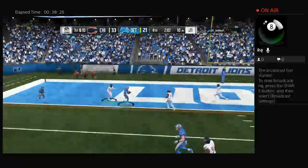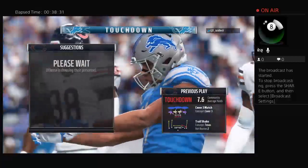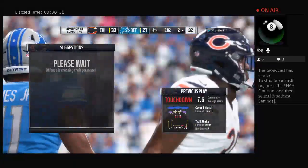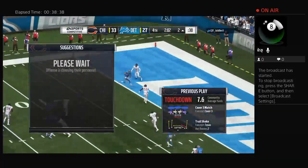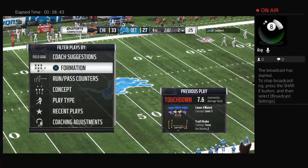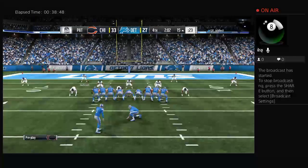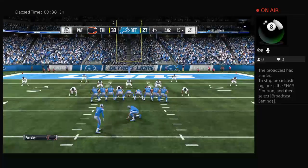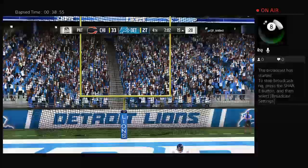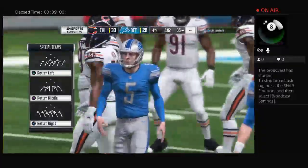On 1st and 10, Stafford. And he has his receiver. That's Jones. Lions touchdown. Marvin Jones, his second touchdown of the night. And the Lions have got it back to a one-score game. Now Prater to add the PAT. Extra point good by Prater. And now things get a bit more interesting here in this fourth quarter.